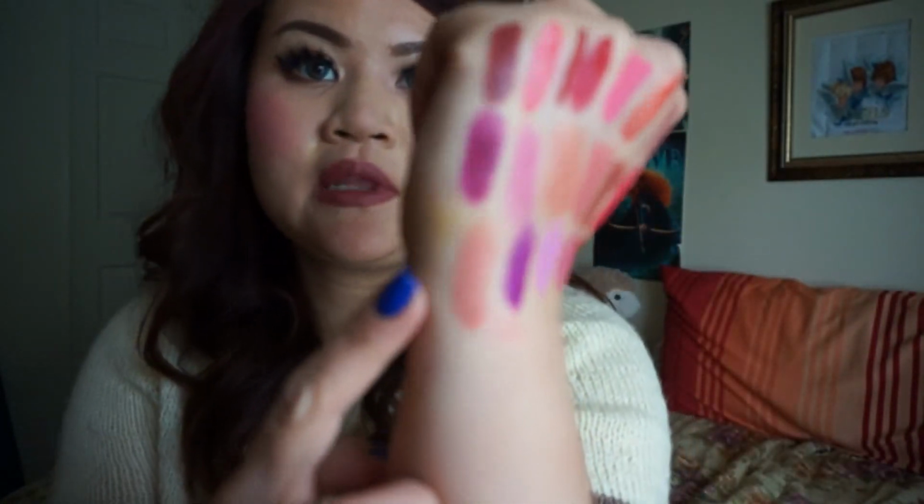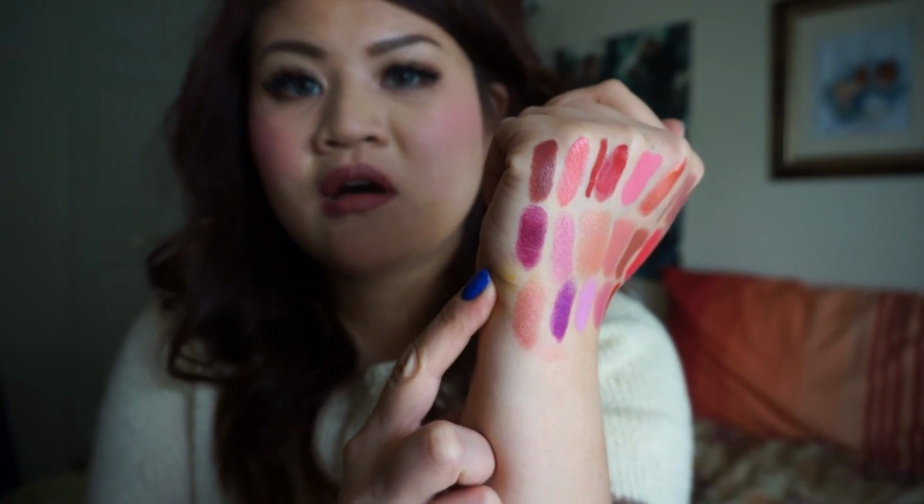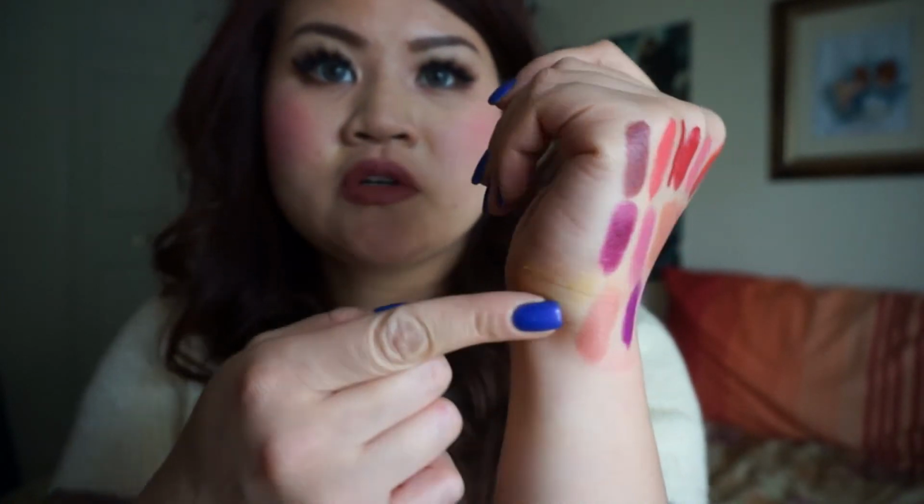And then this one is Shanghai Spice. I bought it last November, and it is a cream sheen, so it's one of those easy to wear colors. You can wear a lip liner underneath. When I used to wear this a lot, I didn't need a lip liner. Oh my god, this should be one of your starter colors.